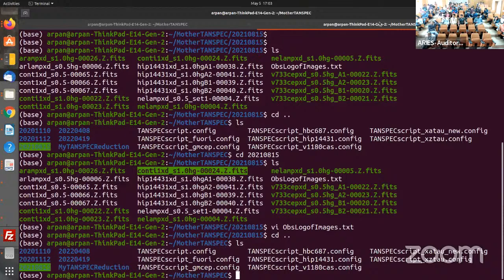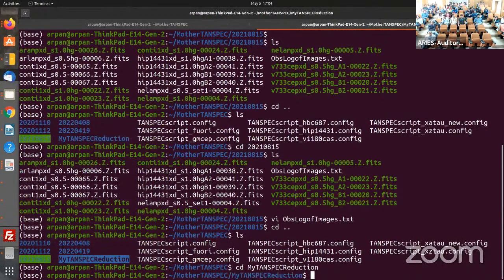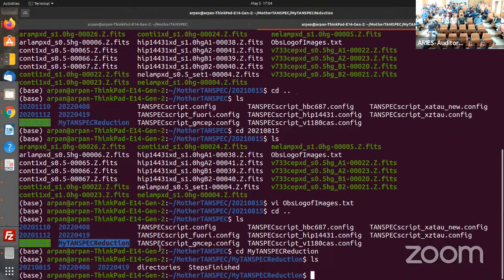There's a green line and a black line, which basically match over each other. Then you know that it identifies the lines correctly from what it has in the database. So once you have finished running the steps, you just move on to this folder. This folder is automatically created, my template reduction. In that, you will get the data in this directory, arranged like that.